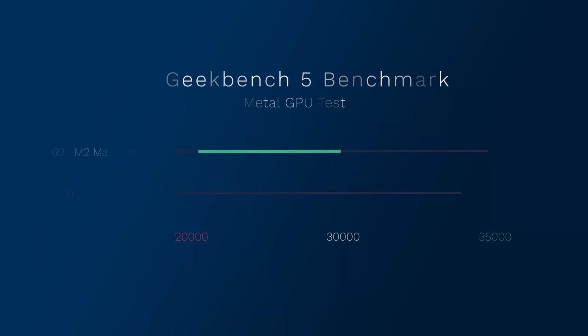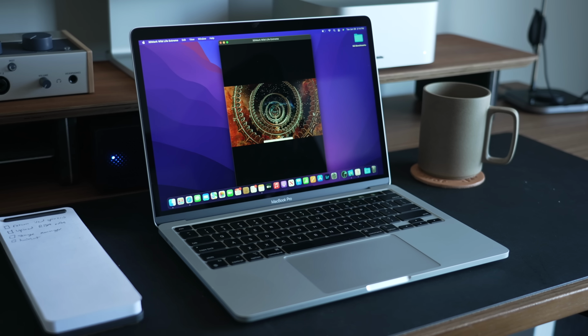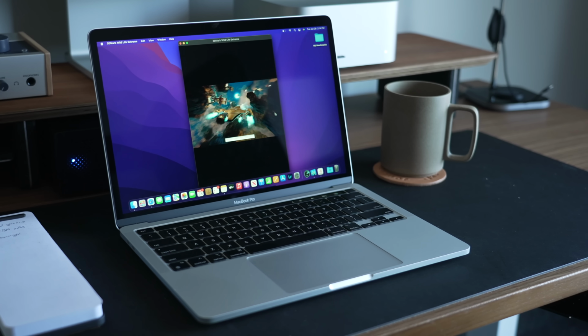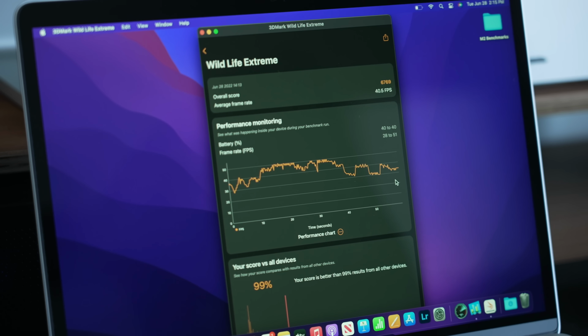Where the M2 really excels is the GPU department because, well, the older ones had an 8-core GPU and this new one starts with a 10-core GPU. And so that's where you're gonna get your biggest boost in performance. And the GPU benchmarks clearly show that. I mean, we got Metal scores in Geekbench that are nearly 35% better than the previous model. If we go and do frame rate benchmarks like 3DMark Wild Life, that shows us up to 40 frames per second on the M2 compared to the M1's 29 frames per second.